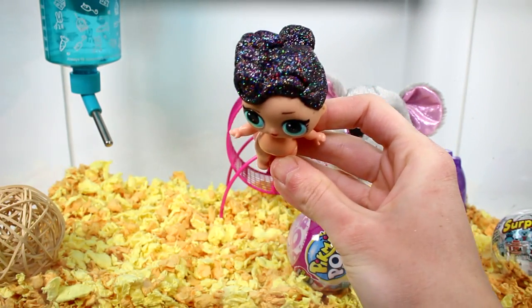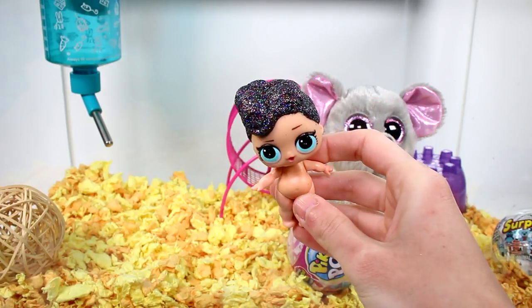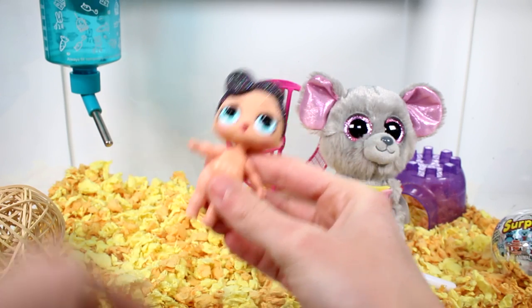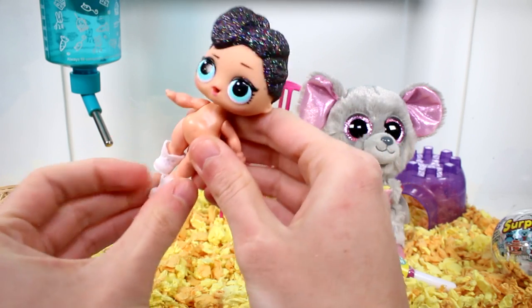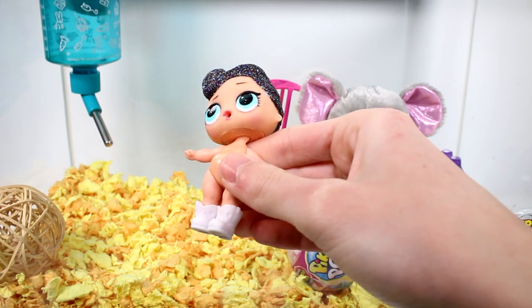Look at her sparkly hair. It's rainbow sparkled. Let me see. So this is a rare. Woo! Alright, let's go ahead and pull up the shoes on you. And you're going to get glitter everywhere, all over everything. But that's okay because you're super cool.